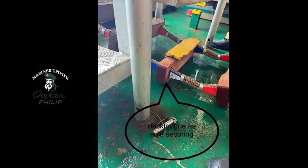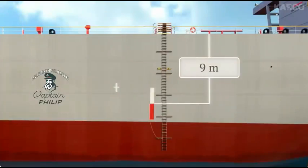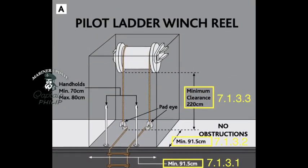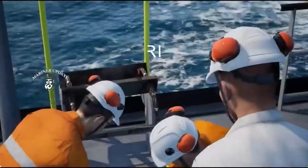A deck tongue should not be used as a strong point to secure the pilot ladder. A spreader is not made for keeping the ladder secured to a strong point on deck. If the freeboard is more than 9 meter, combination rigging must be done. The pilot reel should not be used as a securing point for the pilot ladder. The OOW must be there to monitor the rigging.